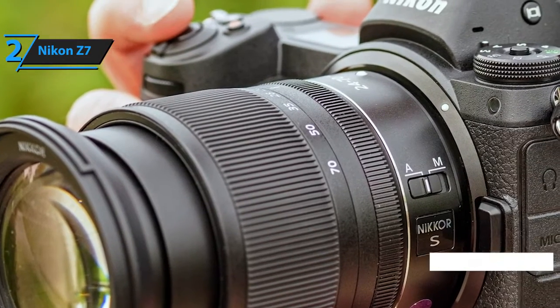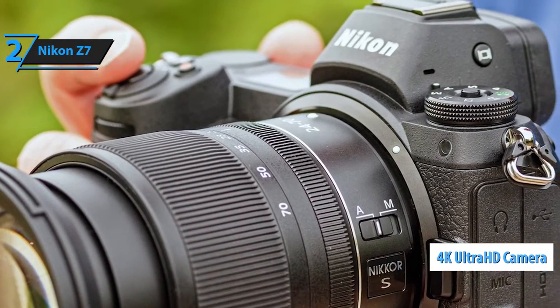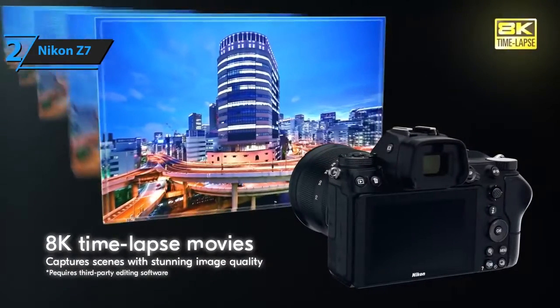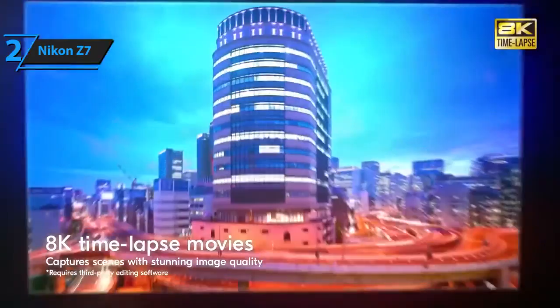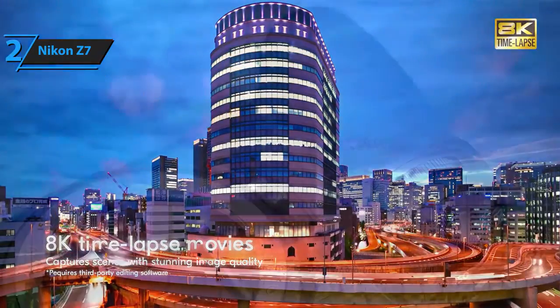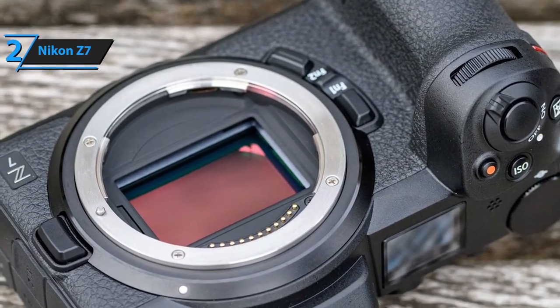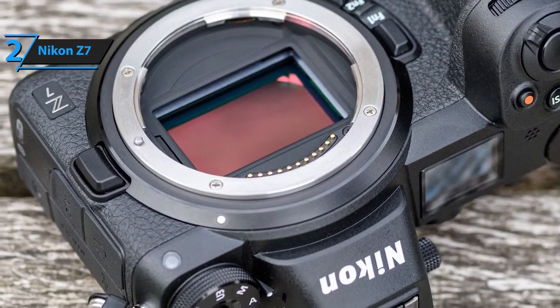Obviously, the Z7 is a 4K Ultra HD camera, but what separates it from its similarly priced counterparts is the fact that it can handle time-lapse footage in 8K as well as 1080p footage in slow motion. Its customization potential is absolutely massive, and it's compatible with an even broader range of parts and accessories.